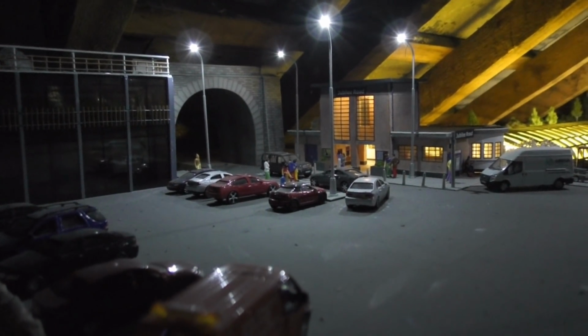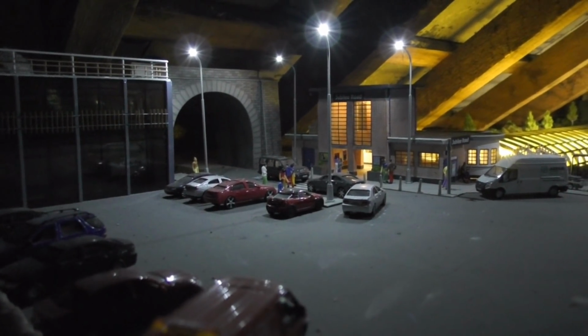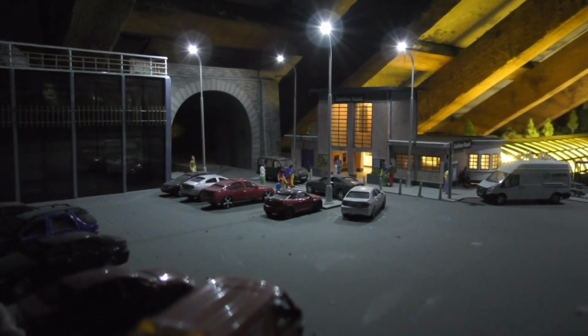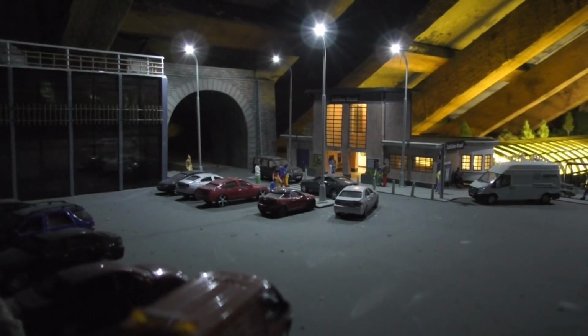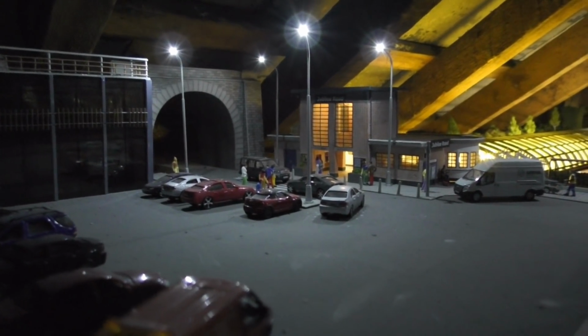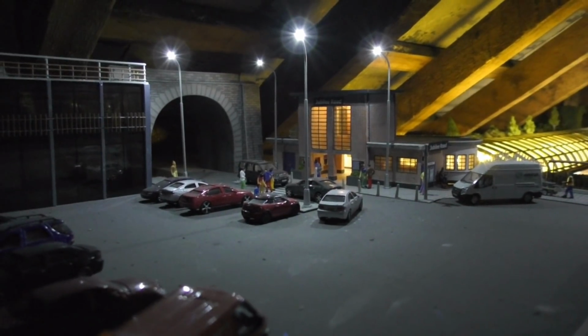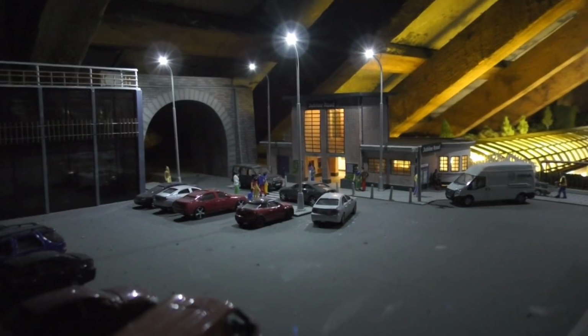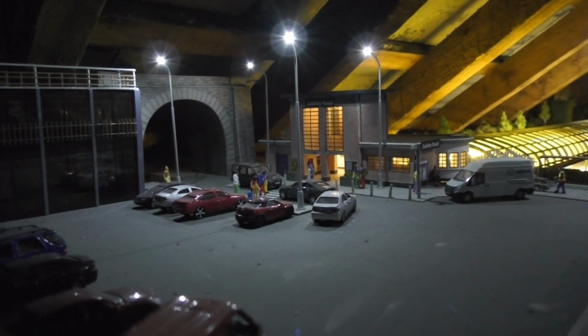Not many parts of the layout do have lighting, so we'll be restricted on what I can film, but it should be a nice running session. And I have picked rolling stock which have operating internal lights as well, just to make it as realistic as possible. So sit back guys and enjoy. Let's get to trains at night at Jubilee Road.